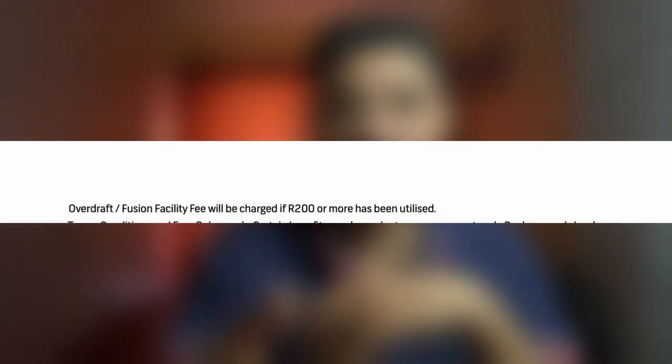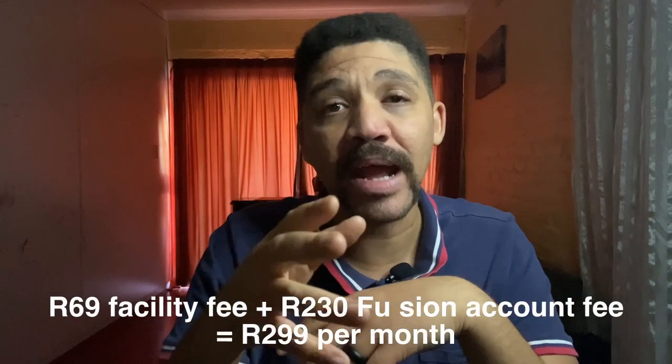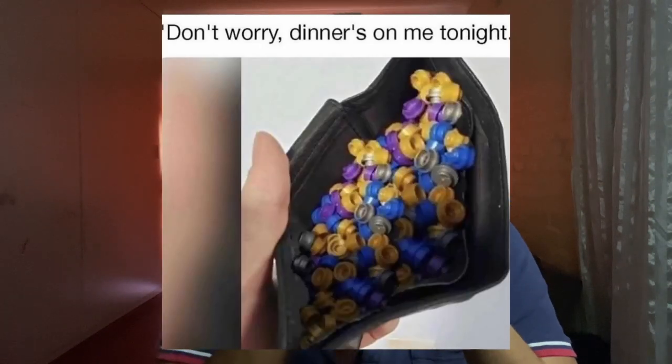You can see that FNB is trying to get more customers towards the Fusion account. I'm not a fan of the whole overdraft facility, because the moment that you spend 200 Rand of that overdraft facility, which the amount is dependent on your own personal credit score, you are then going to be slapped with a 69 Rand monthly facility fee on top of your account fee of 230 Rand. I wonder if I set my overdraft facility to 100 Rand, if I can do that.